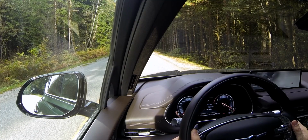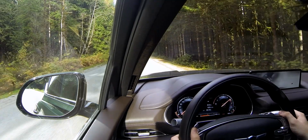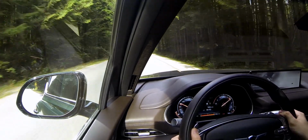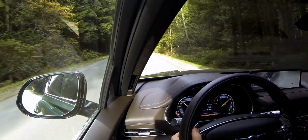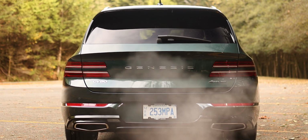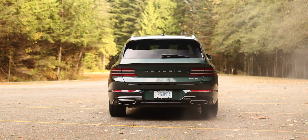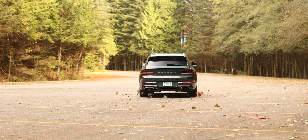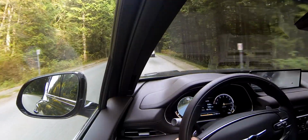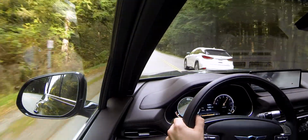Getting off the line in the GV80 is extremely impressive. Considering that this SUV weighs 2.3 tons, it just blasts from a stop to some kilometers an hour. The peak torque figure is reached at below 2,000 RPMs and it's sustained all the way through the mid-range. At higher RPMs, this engine produces loads of power to easily overtake another vehicle.